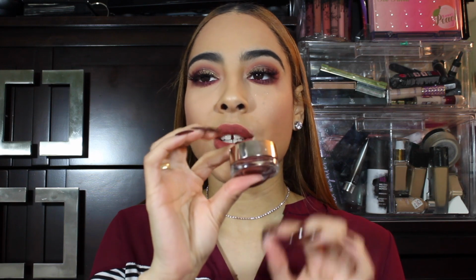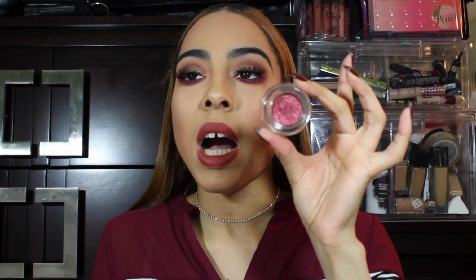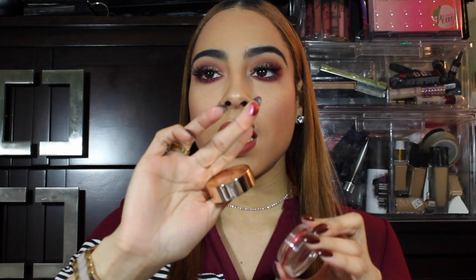From Tarte, I got the Chrome Paint Shadow Pot, and I kind of cheated with this one. I used this for my New Year's look, not my New Year's tutorial, but if you go on my Instagram, you can see what I actually did on my eyes. And this is this beautiful eyeshadow, beyond beautiful. It's like this metallic magenta red. This is what it looks like. I just dip into it very slightly, and I was blown away at the store when I saw it. Look how beautiful that is.